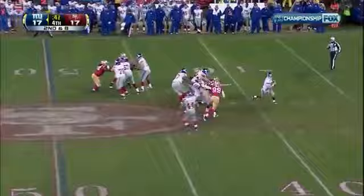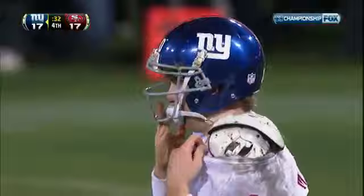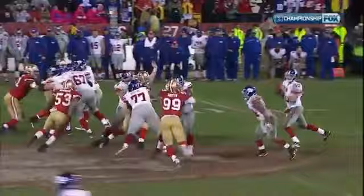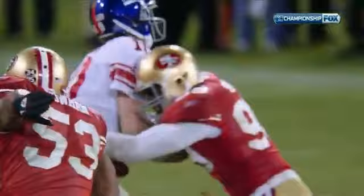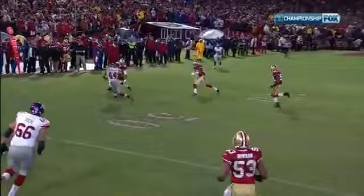Two timeouts left. Manning finds Bradshaw room to run. Ahmad Bradshaw had that room closed down, and a nice play is made by Tremaine Brock. And with 32 seconds left, timeout taken by the Giants. This is amazing by Eli Manning in the pocket. You know, he is under duress, and you cannot take a sack in that situation. And not only does he not take a sack, with Alden Smith draped over him, he's able to find Ahmad Bradshaw underneath. Uncanny, his ability in the pocket to get the ball out.